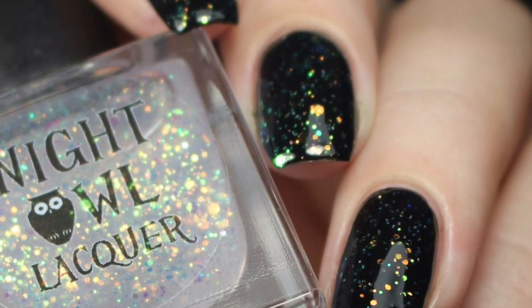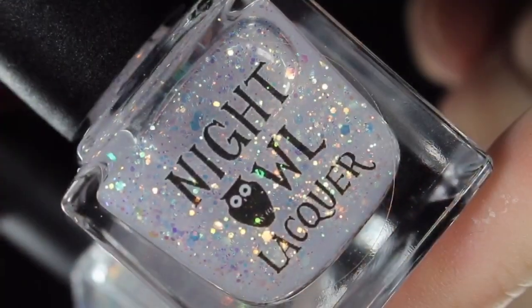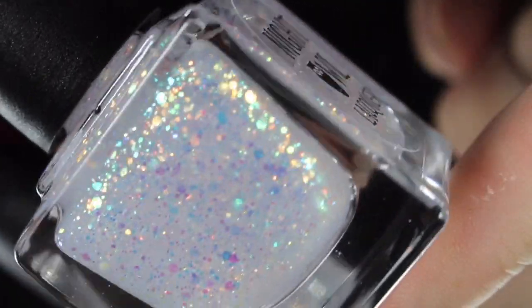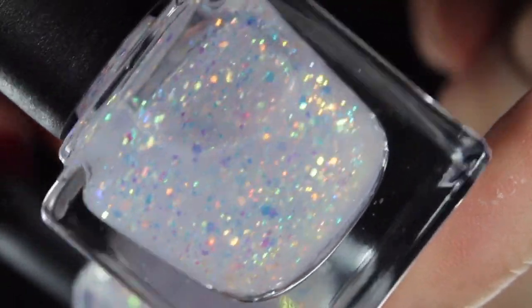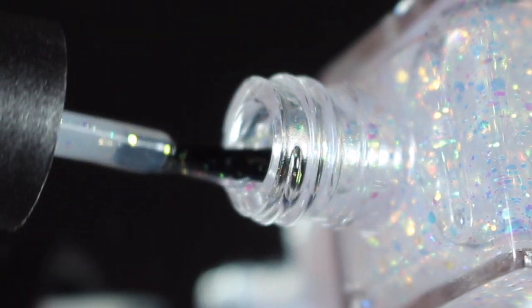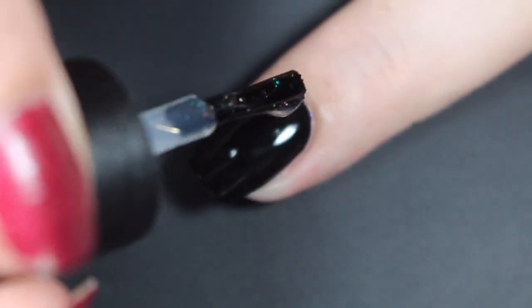So the next topper today is called Potion Bubbles, and this is described as a topper packed full of various sizes of lime to gold and orange to green iridescent shifting glitters, and you're really going to get a different shift depending on what color you layer it over. So here's a quick look at that brush shot, and then I'm going to go ahead and show you how Potion Bubbles swatched over black today.